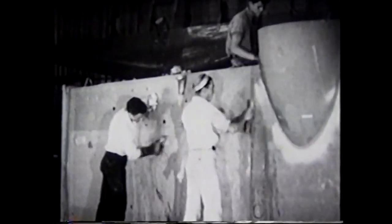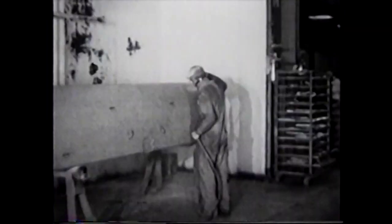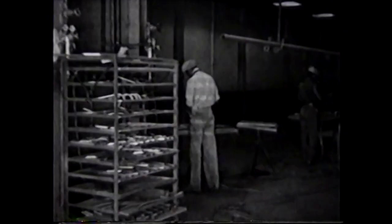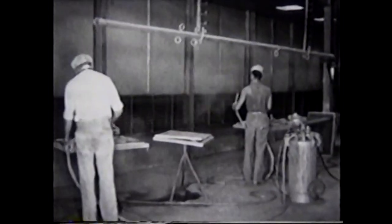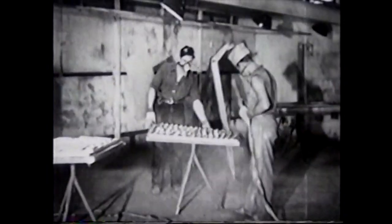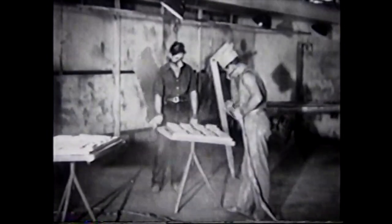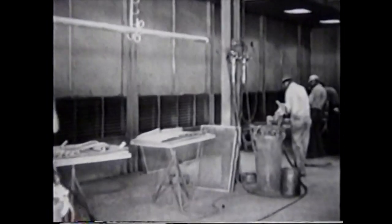The wing center section structure likewise receives the same careful treatment when it enters the finishing department. In the finishing department, the application of paint and lacquers is conducted under ideal working conditions. Warmed and filtered air is forced into this department by huge blowers, and a constant positive pressure is maintained so that no foreign matter can gain entrance. Scrupulous cleanliness prevails, with all lacquer dust and paint fumes sucked from the paint booths by powerful fans. Such precautions before and during painting ensure that the finish will be of the highest quality and afford the greatest protection possible.